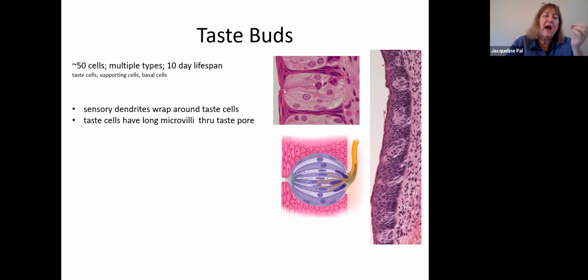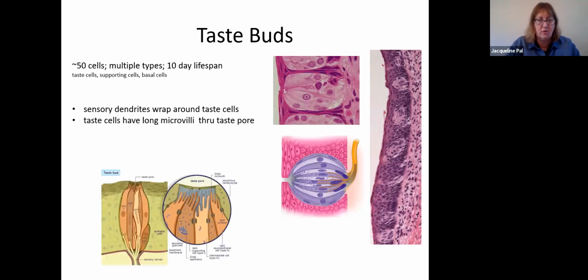Okay. Now, how can you tell the taste cells? Well, they are structurally different than the others, plus they are the ones that are going to have the sensory dendrites. Let me put my glasses on so I can see. The sensory dendrites around the base of them. I just wanted to make sure they were there. So these light purple cells, those are the taste cells. And at the other end, we have long microvilli, which are extending towards that opening, the taste pore. So let me take this and make it even bigger so you can see it.